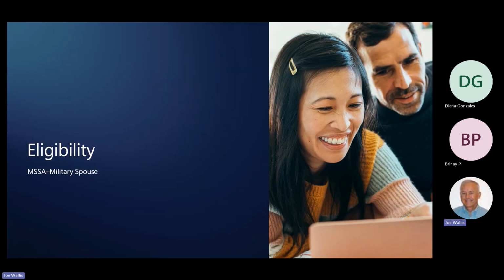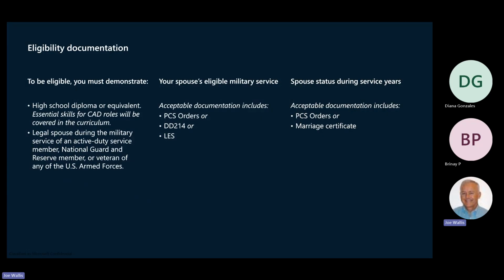So what's the eligibility? So eligibility documentation. You're really just providing documentation showing that you're a military spouse. To be eligible, you must demonstrate you have a high school diploma or equivalent. Essential skills for CAD roles we cover in the curriculum.